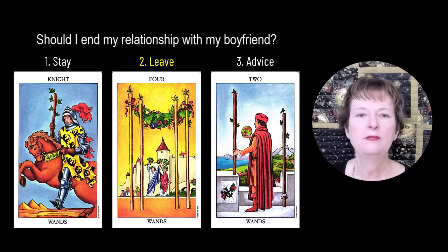This card is yellow to signify happiness. We see a lot of foliage in this card, which is in stark contrast to the desert environment in the previous card. Greenery represents growth and abundance. This indicates that Hazel will grow and blossom in her new life.